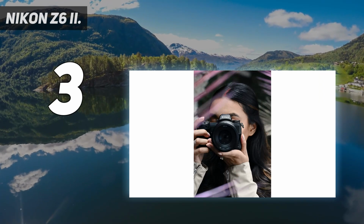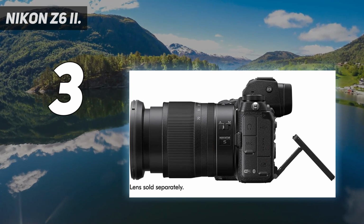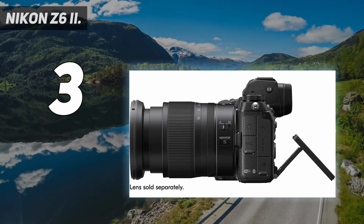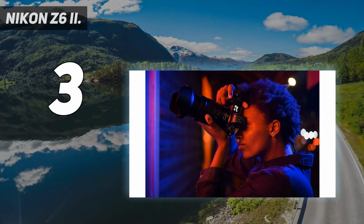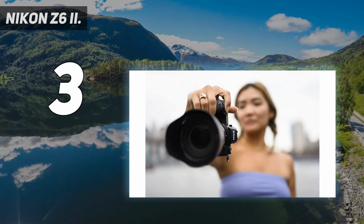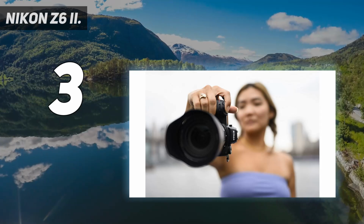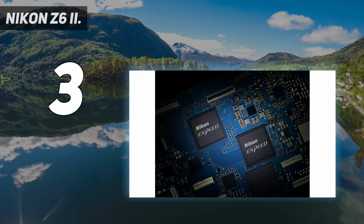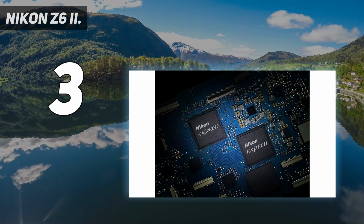In the hand, magnesium alloy body parts, weather sealing and a comfy grip make the Z6 II feel more durable than rivals, while a new UHS-II SD card slot resolves one of its predecessor's key weaknesses. Though the updates might seem relatively modest, the Z6 II is an even more competent all-rounder as a result, making it the most consistent full-frame camera you can buy.